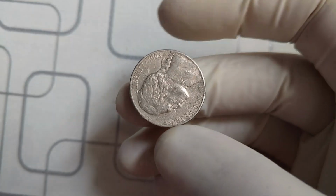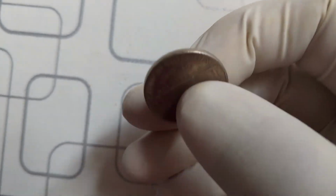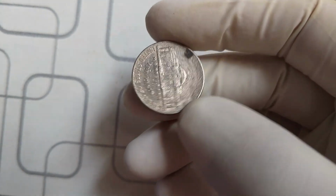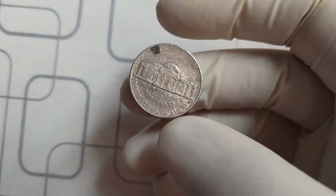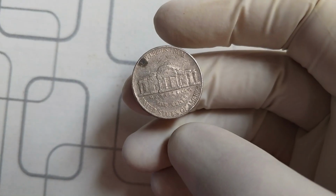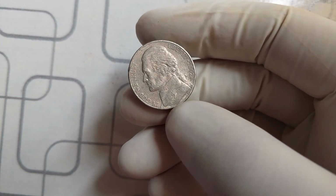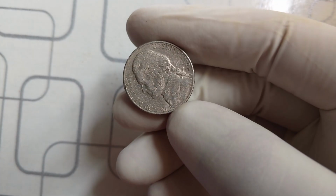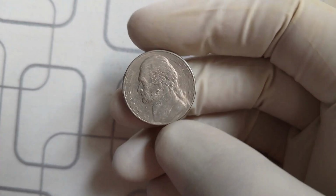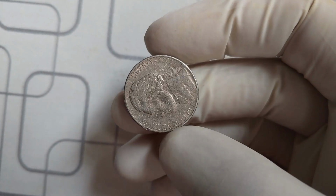Today, we're diving into one of the most fascinating coins in the world of rare collectibles, the 2002 mint-marked Jefferson nickel. If you've ever stumbled upon a Jefferson nickel from 2002, you might just be sitting on a fortune, because this coin is not just rare, it's exceptionally valuable, with a current market value estimated at a staggering $11 million. Yes, you heard that right, $11 million for a single nickel.